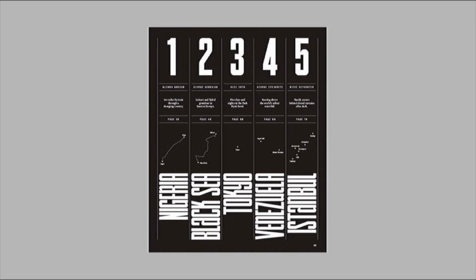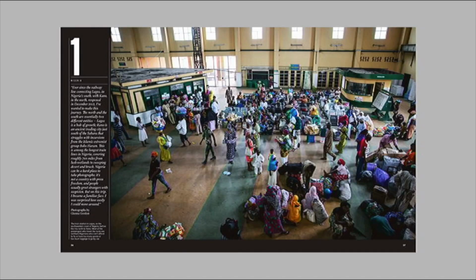Just a list of the voyages. And then the design of the features here was really deliberately stripped down and meant to be a shell for the photography. The voyages were just indicated with a large number and a statement of intent and no header deck. And the idea here was to really let the imagery stand on its own rather than framing it editorially like we would normally do.